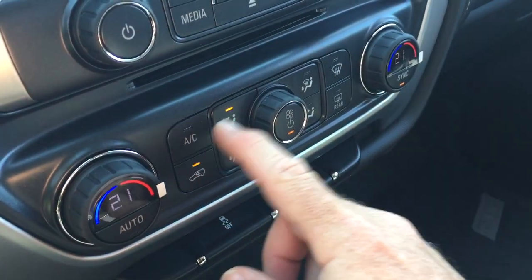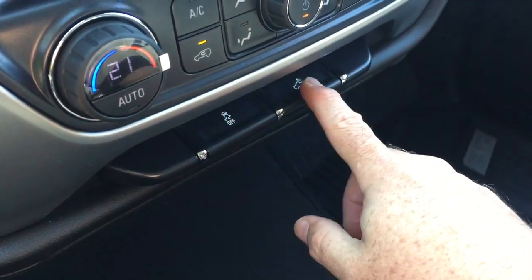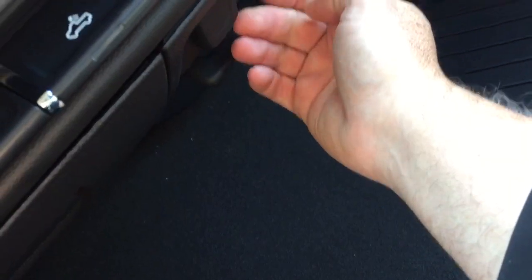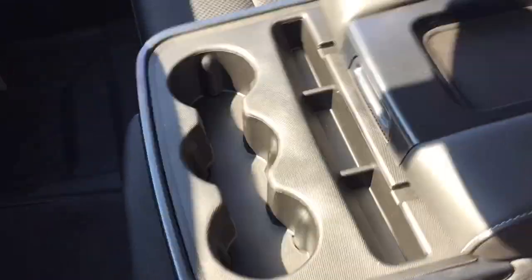You got your AC button, fan speed operator, front and rear defrosters, traction control and cargo lamps for the back of the vehicle, storage below, and you also have 12 volts and below that, three-prong power. Got locking storage here in the middle of that 40-20-40. We'll see the locking tailgate soon.